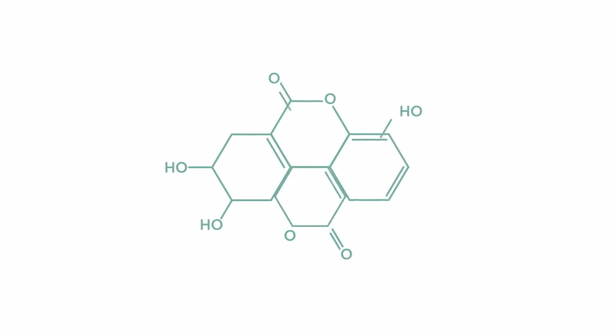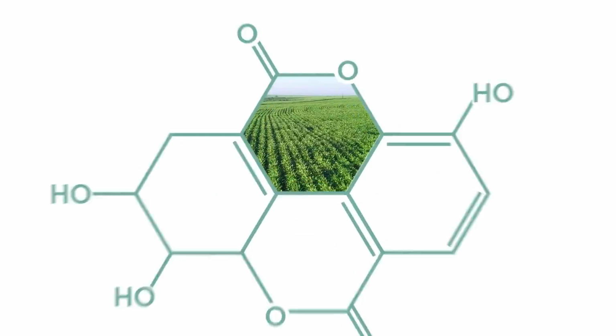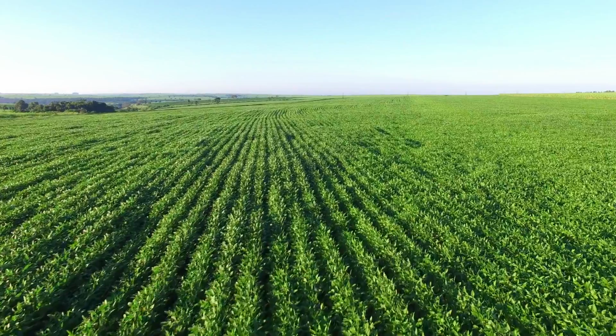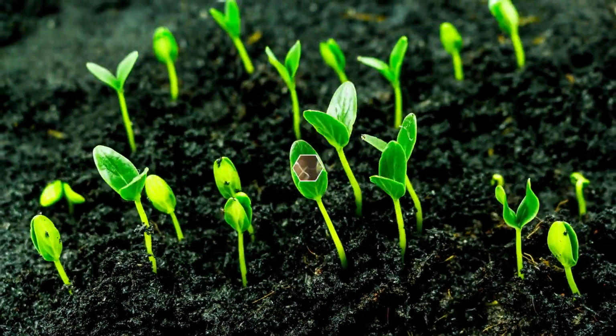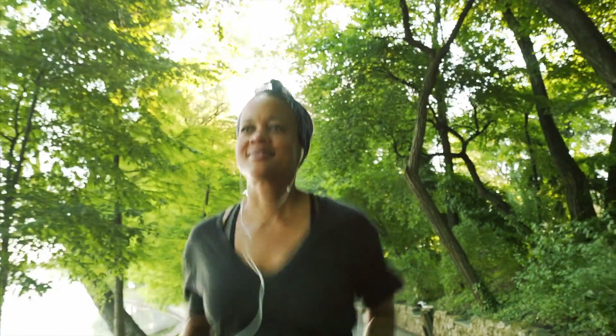Protein, it's the building block of life. But not all protein sources are the same. A healthier choice for you and the planet is plant-based. Now making better choices is easier.